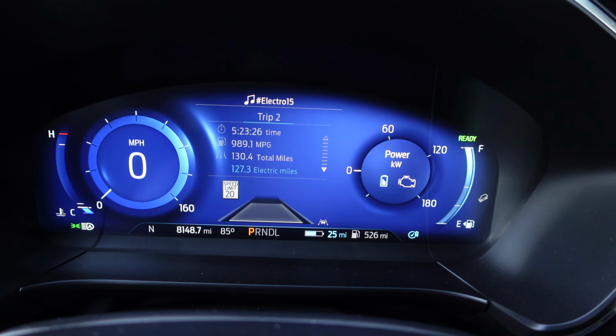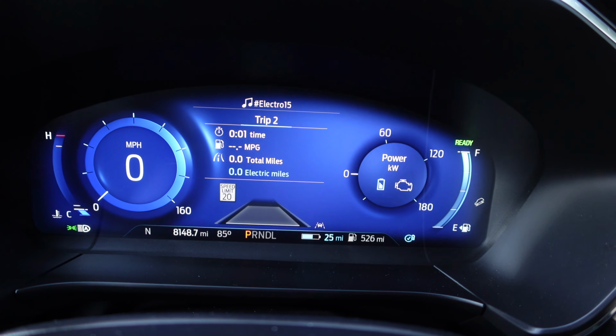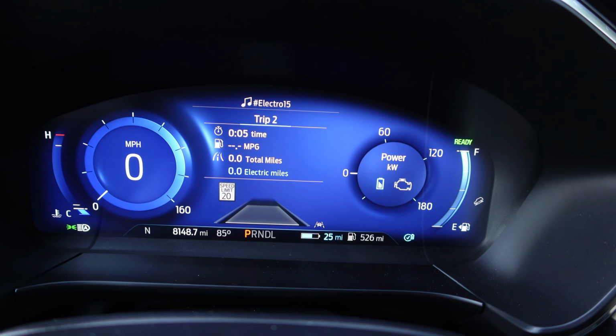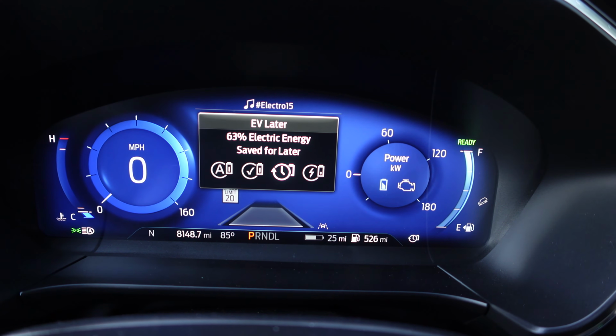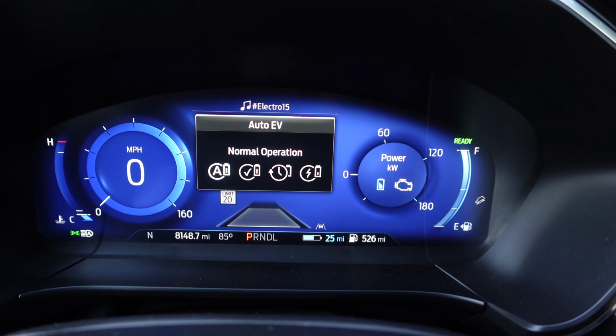So you'll see right there, trip computer 1. I'm going to go ahead and reset the second one, and we'll see how it does. It's still showing 25 miles of pure electric range, but I predict that will go down. It does have different modes in which I can save electricity for later, or I can charge the battery with the engine. But I'm just going to run a normal operation, see how it does.